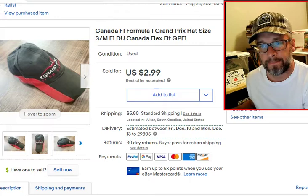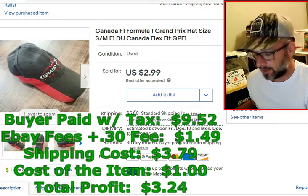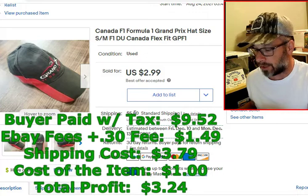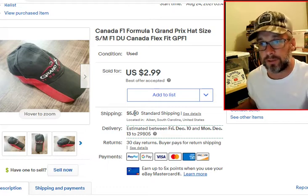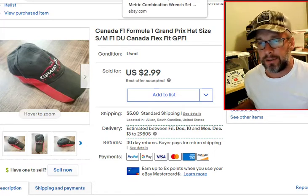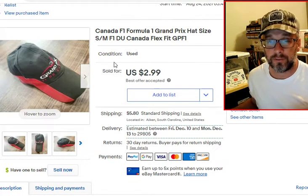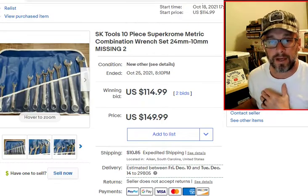Alright, here you can see I sold this cap for all of $2.99, with $5.80 shipping is what they paid. But get back to the fact that it only cost me $3.79 to ship it out. So we ended up making $3.24. So after eBay fees and everything else, we made more than what we sold it for. I usually try to get my fees out of shipping. On some larger sold items you can't do that, but on these smaller ones, I take it up into the next level, and I try to get my fees out of that.